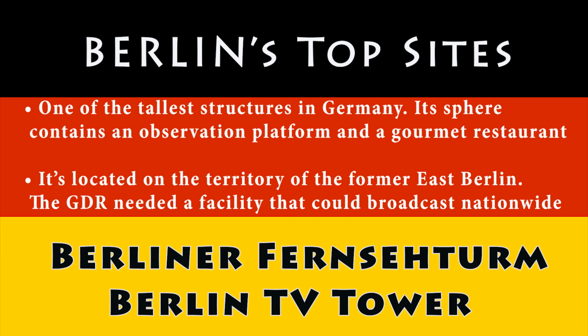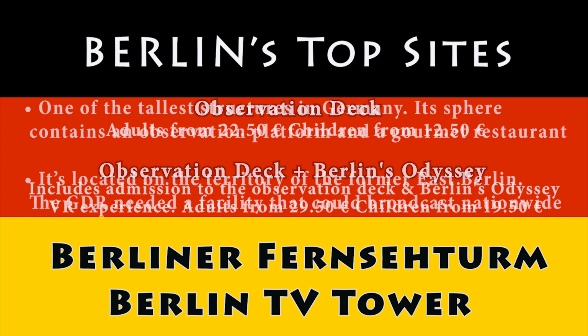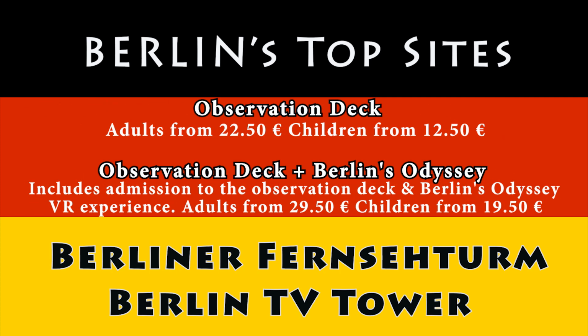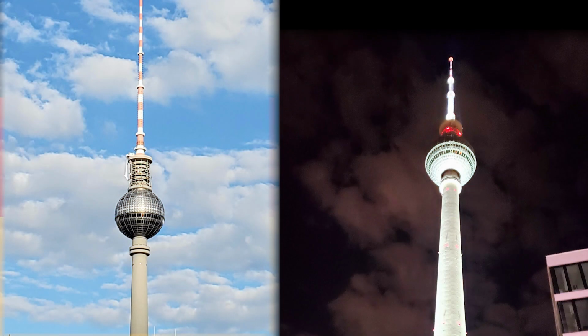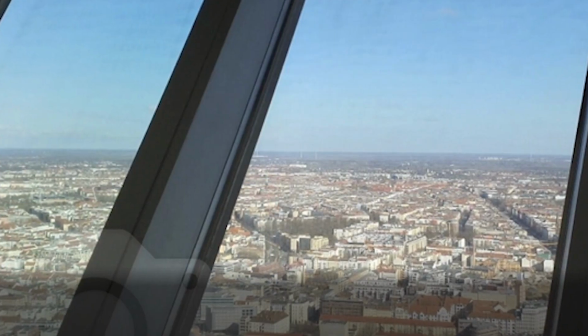The Berlin TV Tower, one of the most iconic sights in the skyline of Berlin, and sometimes when I got lost, I would look up and see the TV tower, use it as a sort of beacon, gain my bearings, and know which direction I was heading. Okay, Berlin might not have the same skyline as New York, Dubai, or Hong Kong, but if you want to get a beautiful view of the city, this is your place.